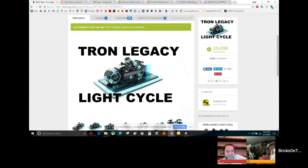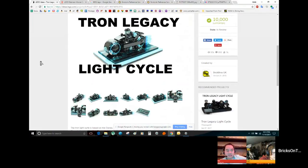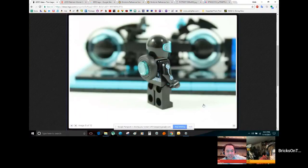It does look good, and it is a Disney property, so there could be a chance, or they could just say, this is our property, we're going to do our own version of this, so screw you. I went to Disney World 3 years ago, and I was really excited to maybe find some cool Tron Legacy stuff, but I was wrong.